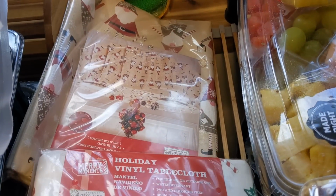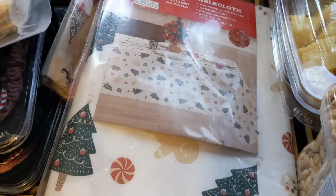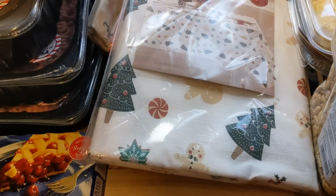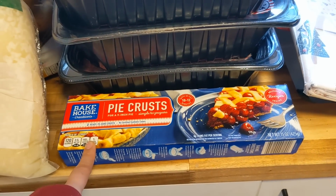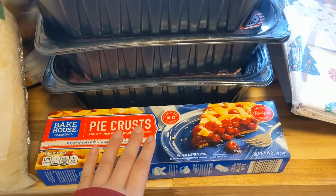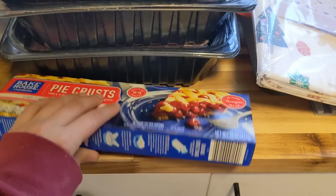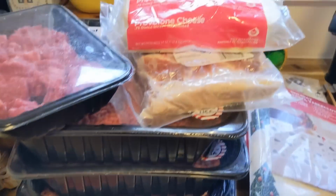From Aldi, I got 2 cute little Christmas tablecloths. This one is round, and it has the little gnomes on it. This one is rectangular. It has just the Christmas trees and the Christmassy stuff. And then I thought this was funny because I also just made pie dough, but I found 2 pie crusts from Aldi. So I will definitely use those. I'm excited that I found that. That's of good use for me.